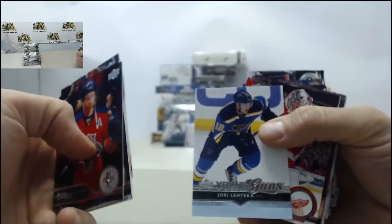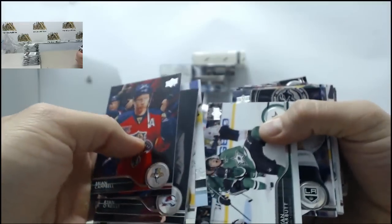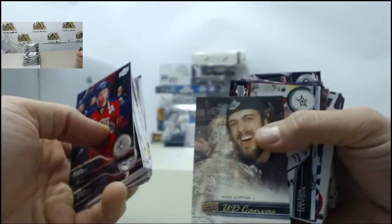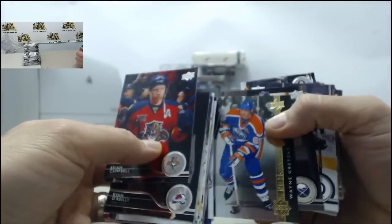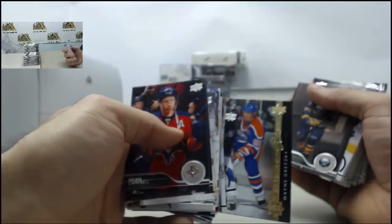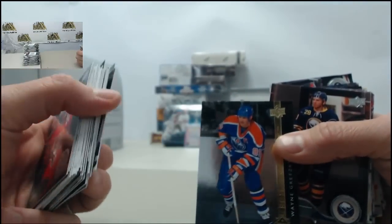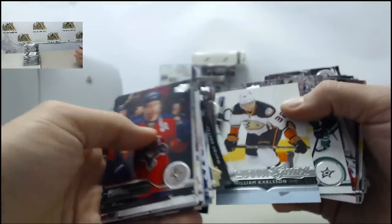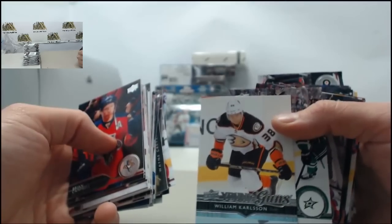First Young Gun is Yuri Lattera, St. Louis Blues. Next up, we have Anze Kopitar, Upper Deck Canvas. Next up, Shining Star Wayne Gretzky. First Gretzky we've seen, Shining Star. Edmonton Oilers. Young Guns William Karlsson, Anaheim Mighty Ducks.